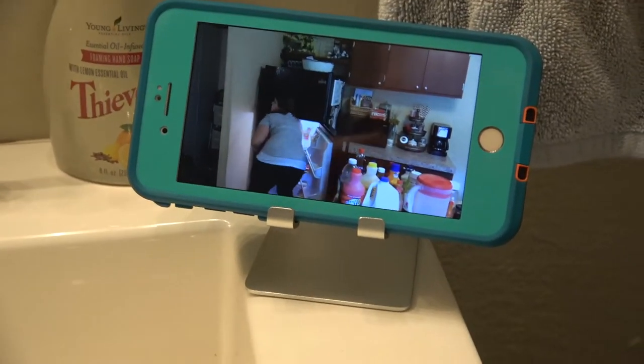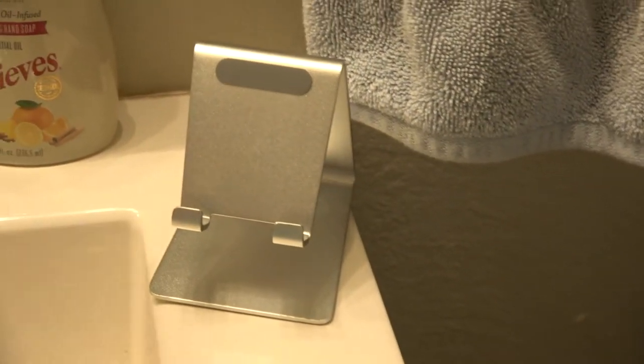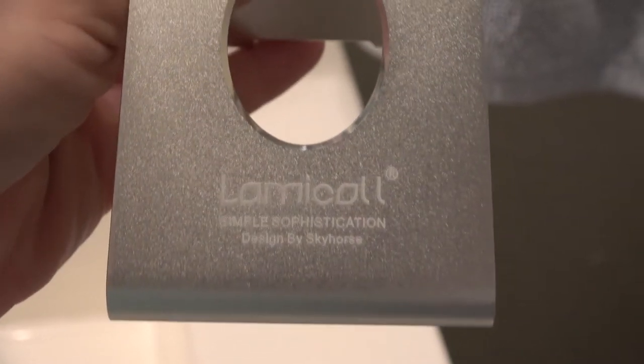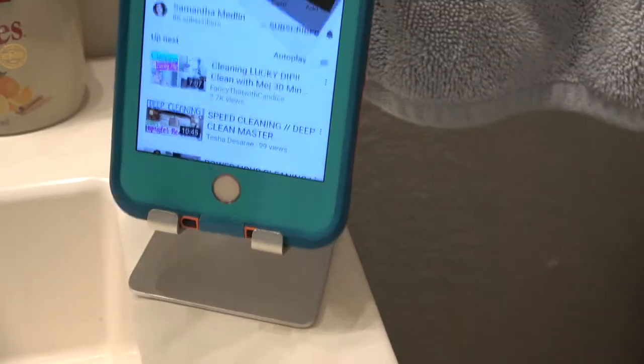So here I am watching Samantha's last video that she has on her channel. But anyway, this is super lightweight and compact. I love putting it by the sink or on my countertops when I'm cooking, also right by my bedside. So I just put the charger through this hole and it rests neatly with the cord right next to my bed. A really cool item, highly recommend it.